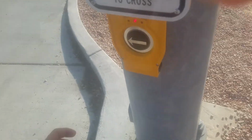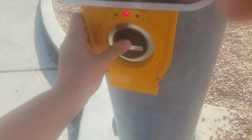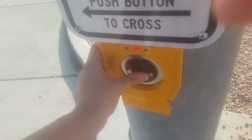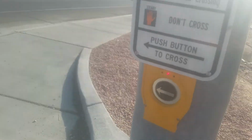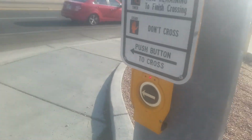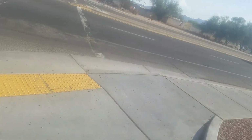This one chirps. This chirps. So this is redone completely. This crossing, this intersection is completely redone. Well, not the lights and the pedestrian signals. They didn't change, but this did.